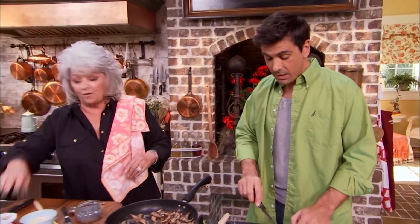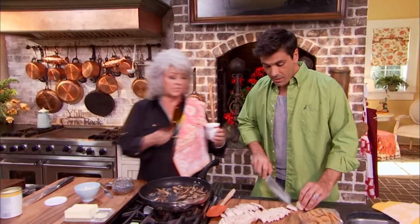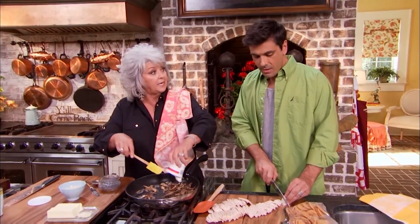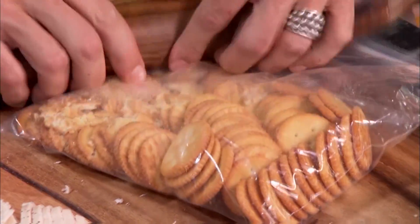Those look delicious. Don't they look delicious? I love portobello mushrooms, though. And you are slicing that chicken just beautifully, Mitch. Thank you. All right, now I'm gonna add an 8-ounce carton of sour cream. Yum. Mitch is crushing us up, y'all.